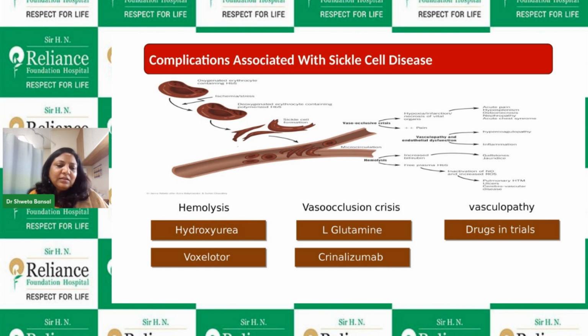How can we decrease it? By decreasing the deformation of the RBCs. How can we decrease the deformation of the RBCs? By increasing the other types of hemoglobin in the RBCs. And this can be done by using drugs like hydroxyurea. Hydroxyurea helps in increasing the fetal hemoglobin, which in turn helps in decreasing the deformation of the RBCs. It also helps in decreasing the inflammation by decreasing the neutrophils and WBC counts in the body.